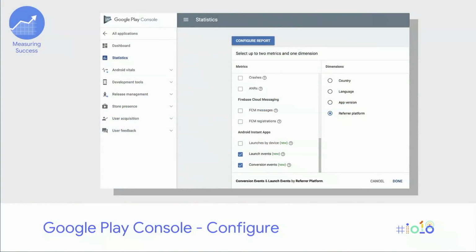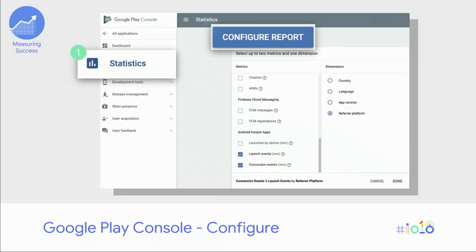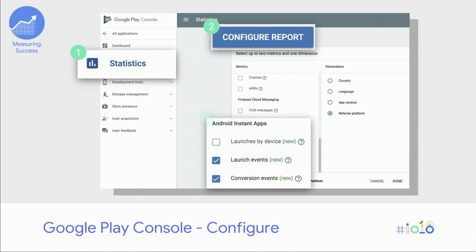One of the questions that developers usually ask us is, how many installs is my instant app driving? Well, we have built this on the Google Play Console, and you can access this today. Simply go to Statistics, configure your report, select the instant app metrics you care about, such as launch and conversion events. And finally, if you care about which referrer is sending traffic to your instant app, select Refer Platform.